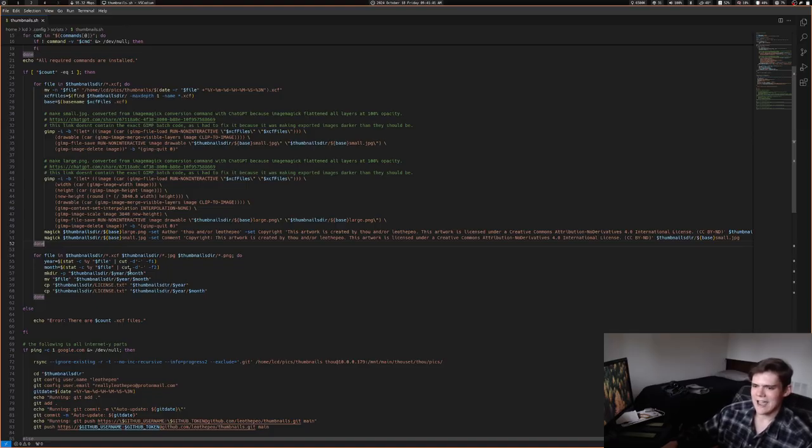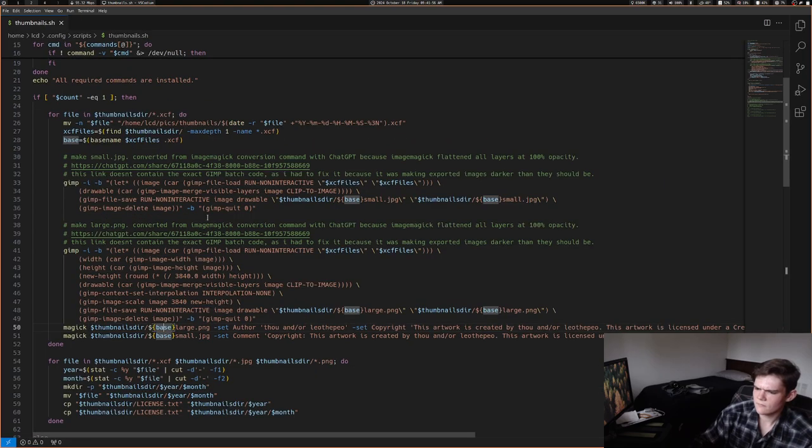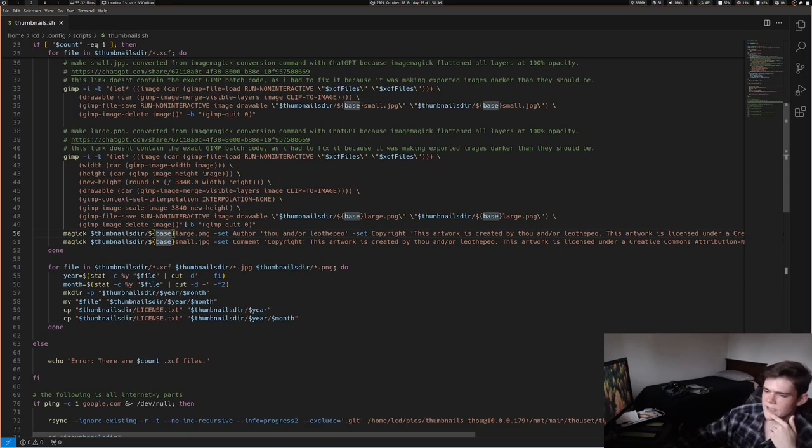Something that actually took me like an hour to figure out was, you'll notice here in thumbnails DIR, in this magic command that adds the copyright information to the metadata, that the PNG file sets the author metadata to this, and then it sets the copyright metadata to this. But you'll notice on the JPEG metadata command, it just sets a single comment with just the copyright comment.